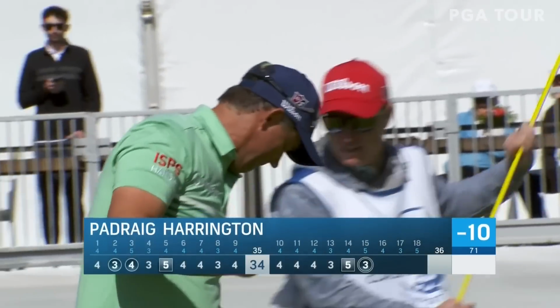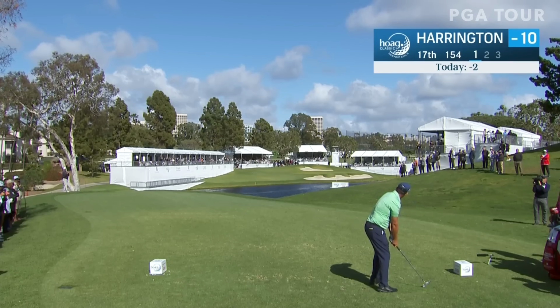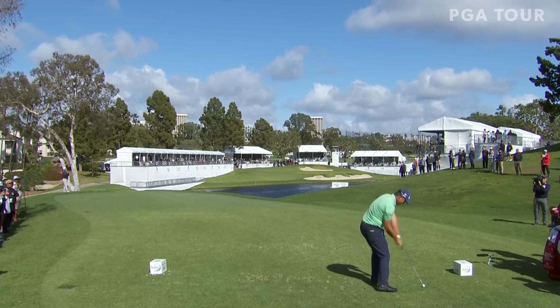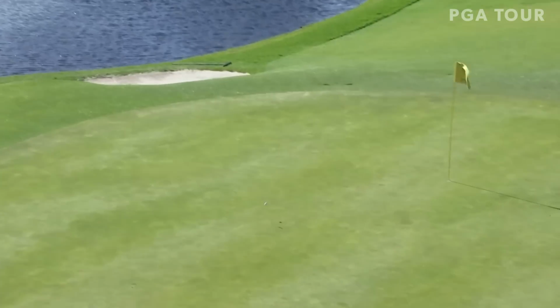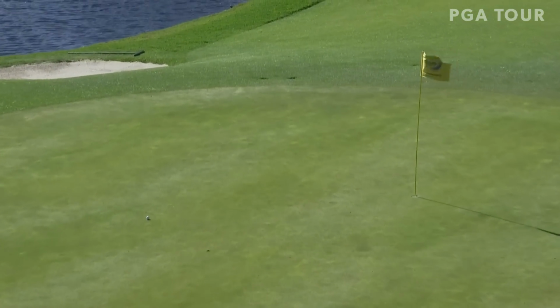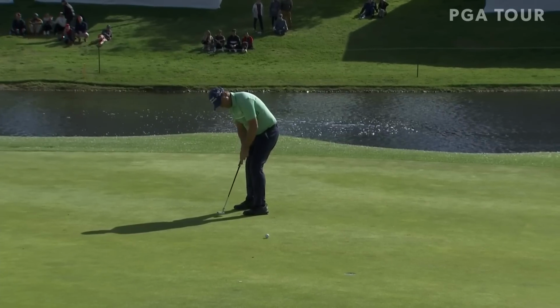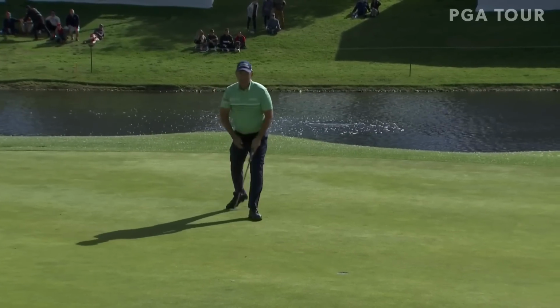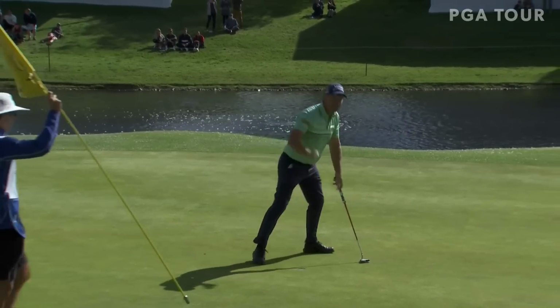Yep, no problem. So Harrington records the 4th eagle of the day at 15. So that gives him the yardage he's looking at. Anything between the front edge and the flag is where you'd like to carry it. He's got pitching wedge out on a nice line. It's the right one. Just a little right of the flag. I think that's acceptable. Yeah, and the build up behind the tee. Sometimes you're hitting 4 and 5 iron in there. Nice putt there for Padraig, making a little run to the house.